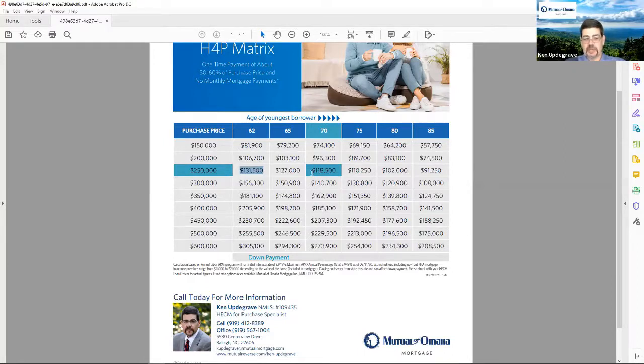For somebody that's age 70, they're bringing less than 50% to it. You can see as you get older, somebody that's 85 years old looking to buy a $250,000 house could bring $91,250 to the table and not have any monthly mortgage payments going forward, because it's all age-based, since it's based on life expectancy. So they're buying a $250,000 house and putting down roughly 40% or so. For somebody that's age 85, that can be an appealing opportunity if they've got some longevity in their family.